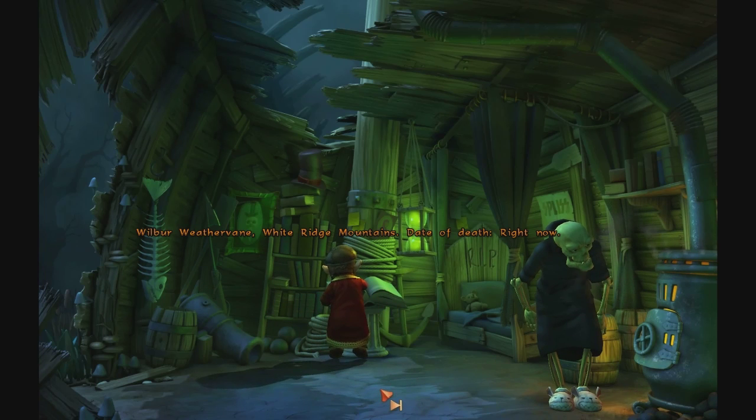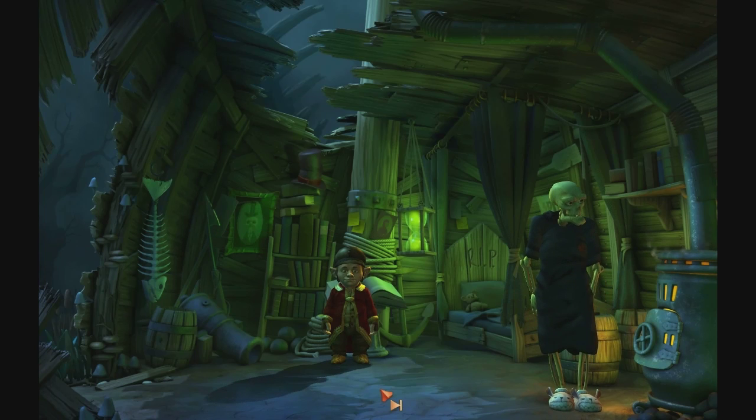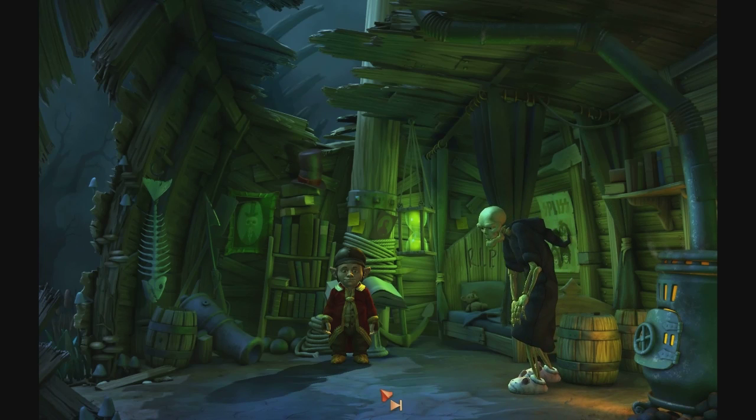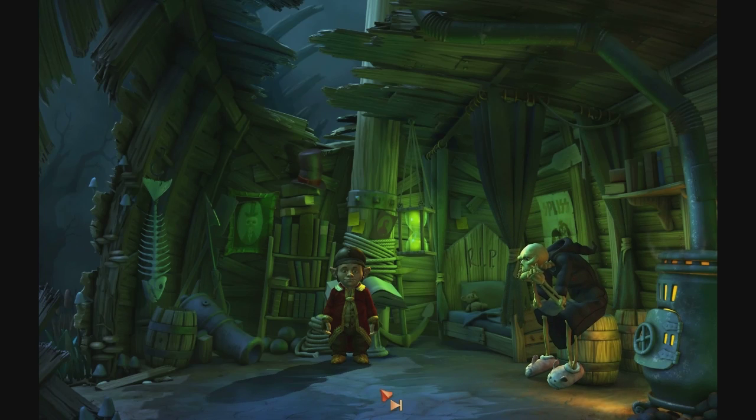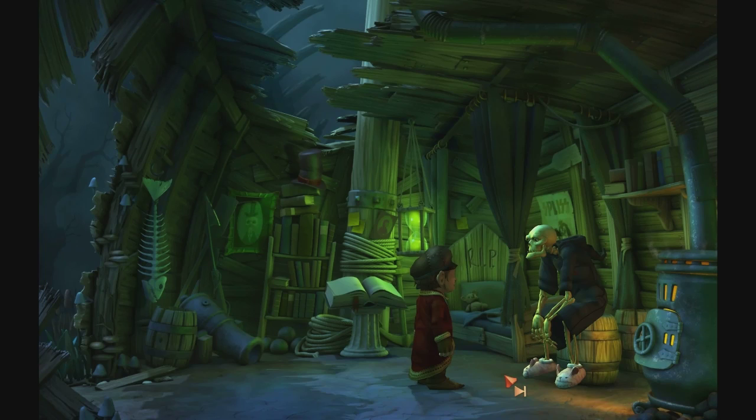Wilbur Weathervin, White Ridge Mountains, date of death, right now. Incredible, I cheated death. Strange. I don't know why the wood should be making such a noise. How very odd. Although it wasn't as difficult as the old saying would have us believe. Hello, Death. Hello.